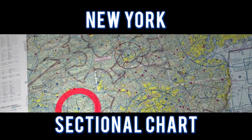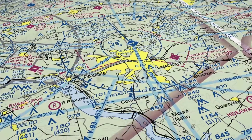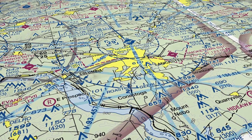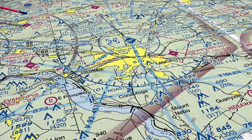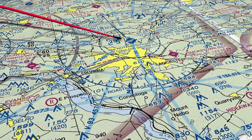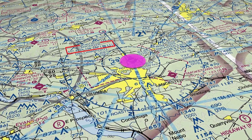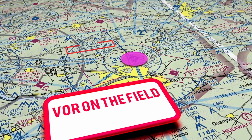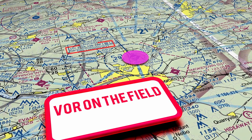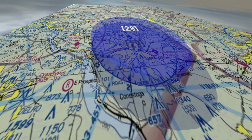For this flight, let's take a look at the New York sectional chart. These pilots flew to Lancaster Airport and entered in a straight-in approach to runway 13. The Lancaster VOR is located on the field. This is a Class Delta airspace.